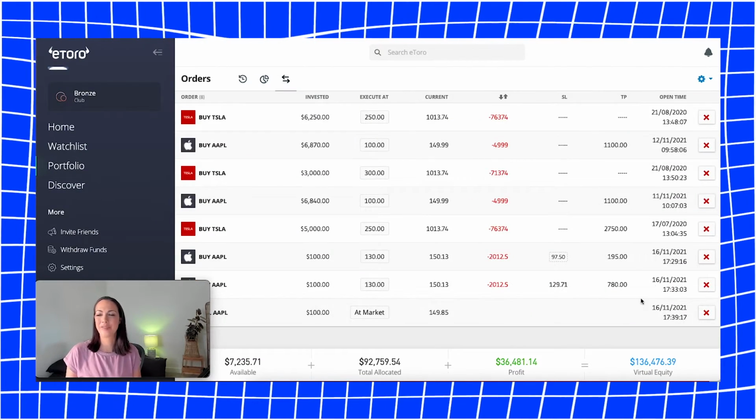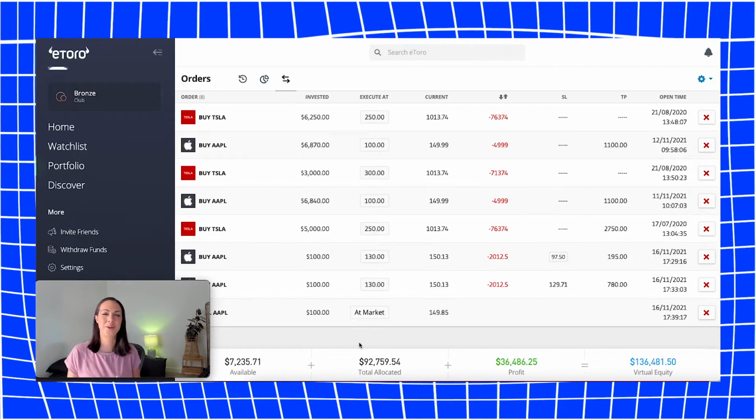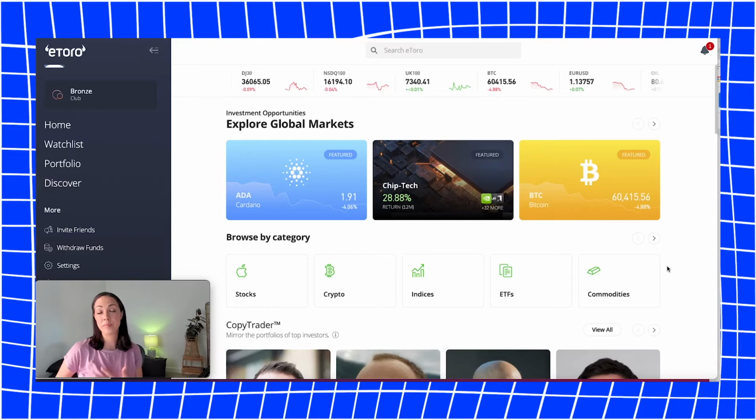So you can see here, I've got two orders that essentially cancel each other out. So one is shorting the market and one is going long. Okay, so that's the basics of stock trading.